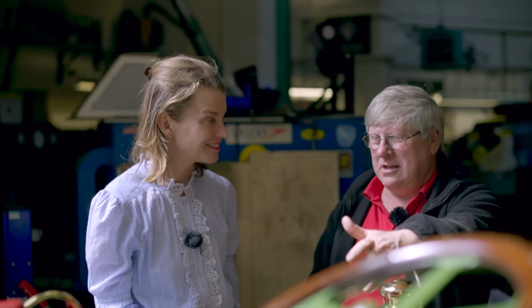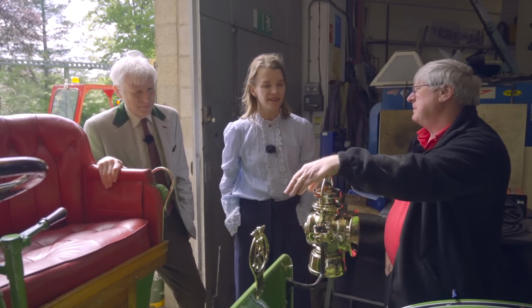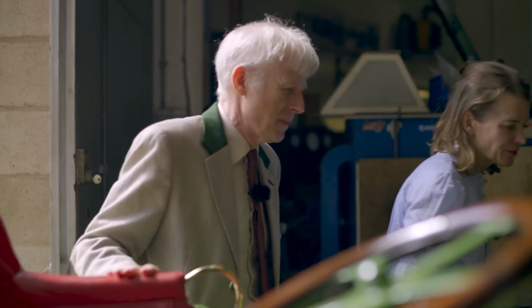How fast does this car go? I think flat out we're looking at about 30 to 35 miles an hour, but it's quite comfortable at 30. I have to say, that's faster than I thought you were going to say. Yeah, it's only a little engine. Come and have a look under the bonnet. Sure, I'd love to. Ian's getting it ready.